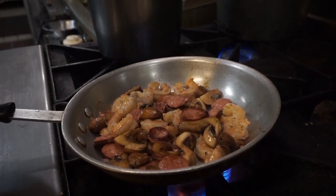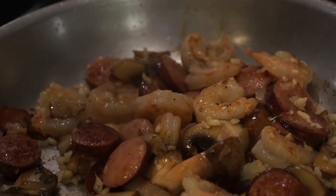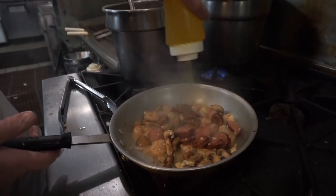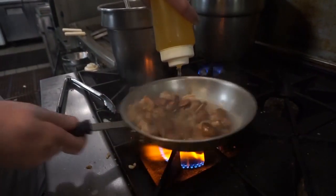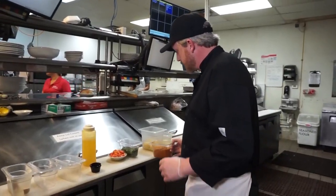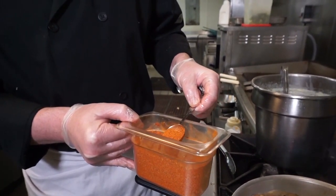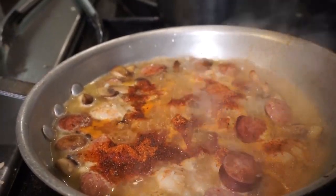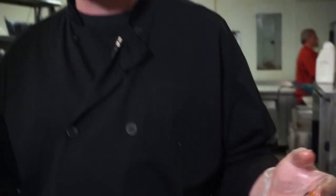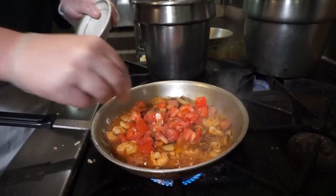No. Then we add about a tablespoon of chopped garlic. You know the garlic's ready when you can start smelling it. Our Cajun spice is a homemade Cajun magic, we call it. So, it is magic. White pepper, thyme, sea salt, oregano, paprika, cayenne, onion, and garlic. Just a few things. And depending on how spicy you like it, you can keep adding.